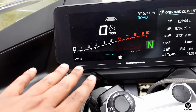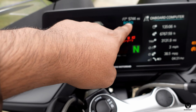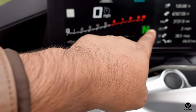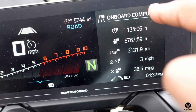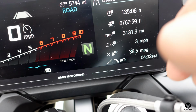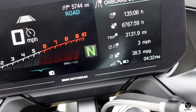So on your left hand side, this gives you your speedometer, tachometer, which riding mode you're on, your odometer, adaptive cruise control, speed limit, which gear you're on, and outside temperature. And then on your right hand side is your onboard computer. So this gives you a bunch of information about how long the bike has been running for, average speed, average fuel consumption, all of that good stuff.